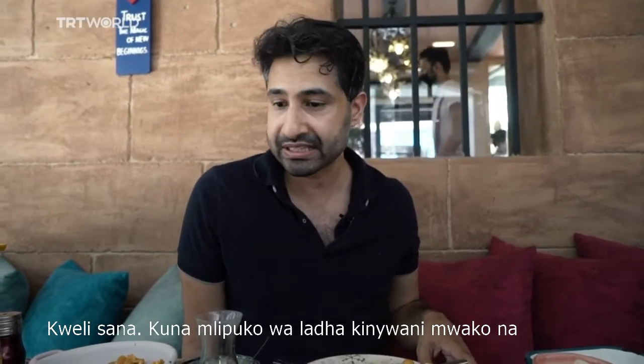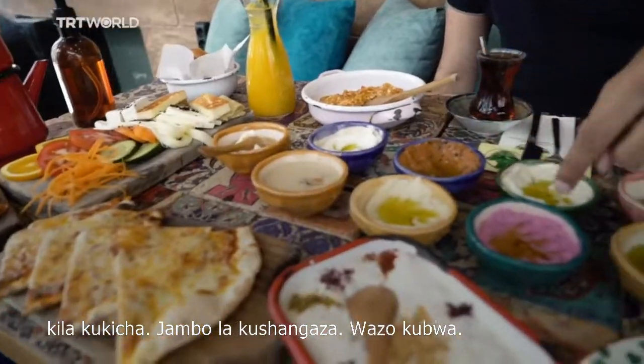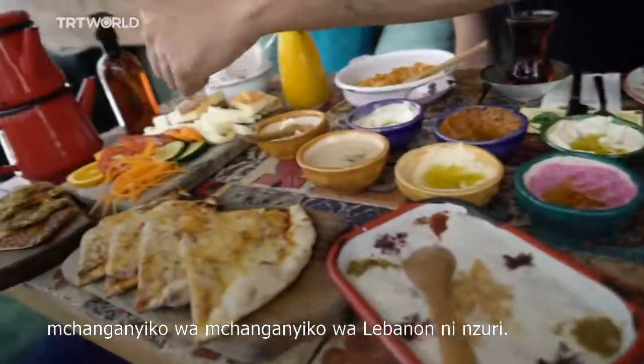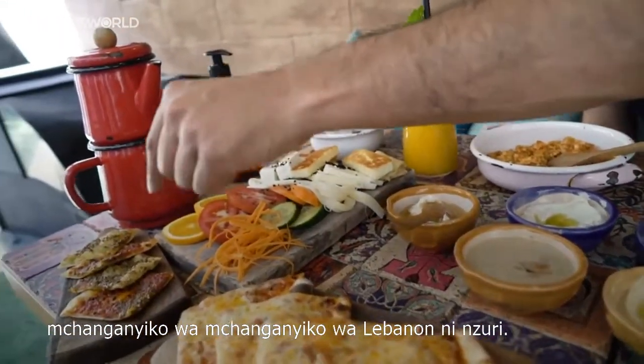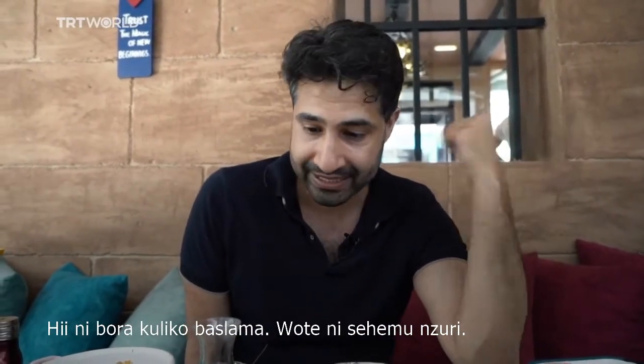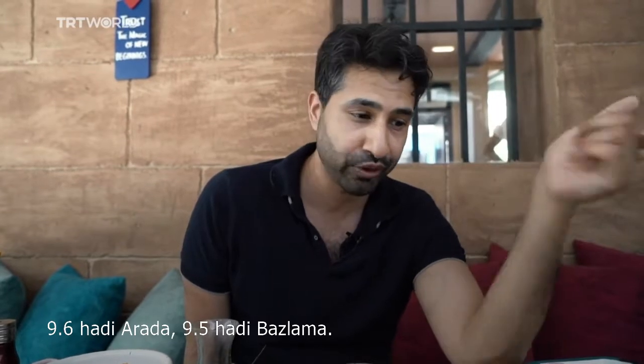It's really a lot. Your mouth explodes with every single different flavor. Great idea. Turkish kahvaltı here with a Lebanese fusion mix is fantastic. I think this beats Bezleme. Both are fantastic places. 9.6 for Arada, 9.5 for Bezleme.